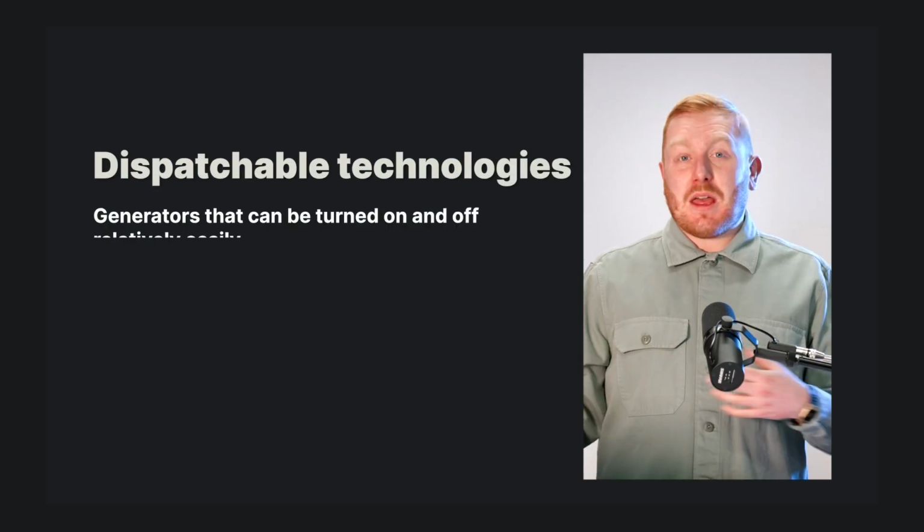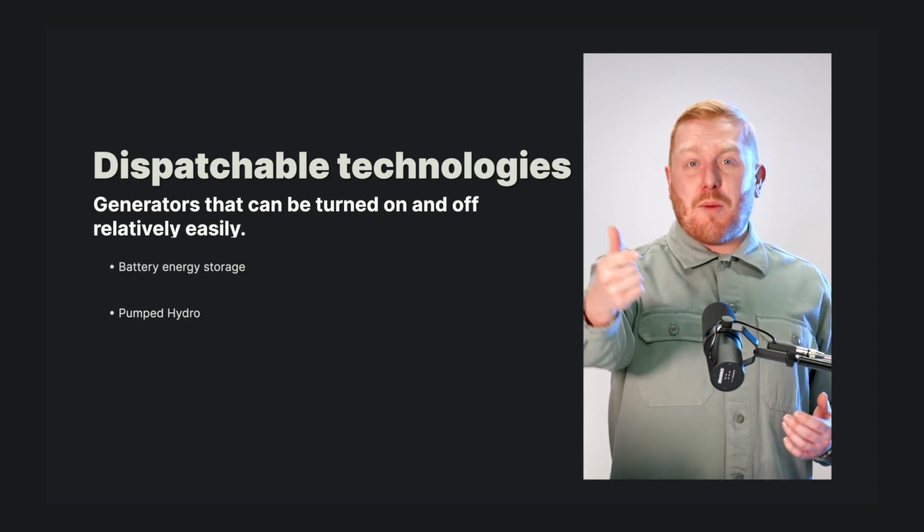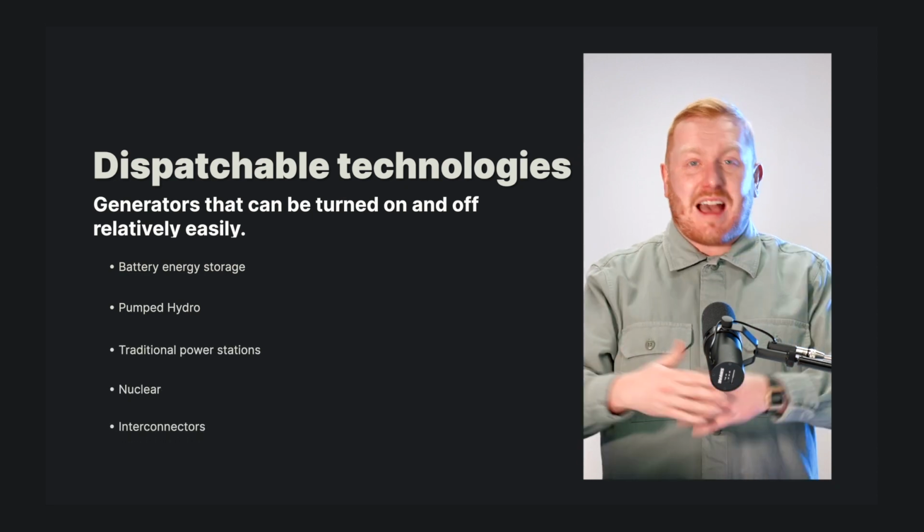If you don't know what I mean by the generation stack, please head back to Series 2 to get a fuller picture. Anyway, if capacity market contracts only went to one type of generator, our generation stack would be limited. Therefore, the aim is to encourage the development of a number of different dispatchable technologies. What does dispatchable mean? I just mean generators that can be turned on and off relatively easily, like battery energy storage, pumped hydro, additional power stations, nuclear, interconnectors, that sort of thing.